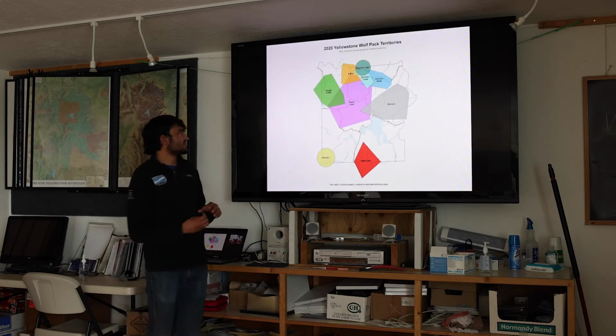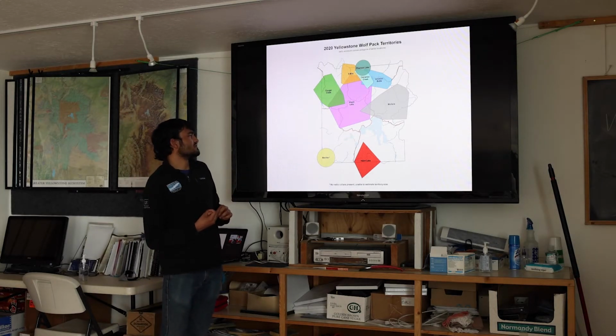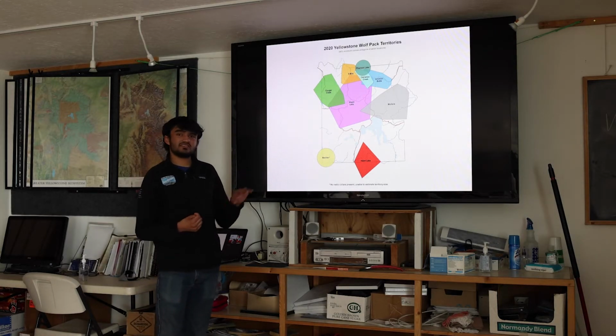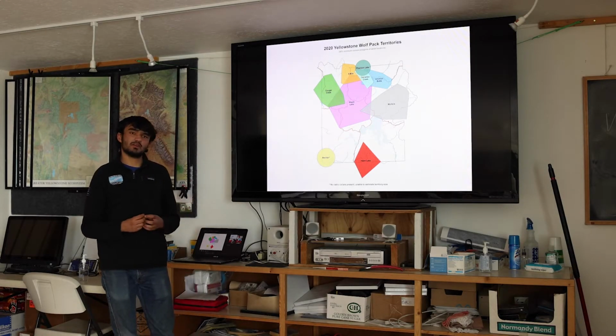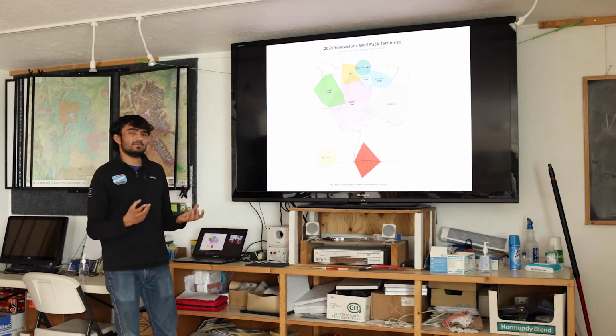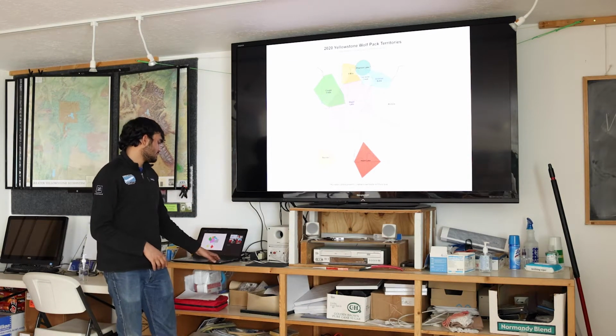And this is actually a map that was made by Aaron Staler, who's one of the high ups in the Wolf Project. And this is hot off the presses, so this is our 2020 wolf pack territory map. So right now in Yellowstone National Park, at the end of 2020, we had 9 packs with about 123 different wolves. And it's been pretty stable around that number.